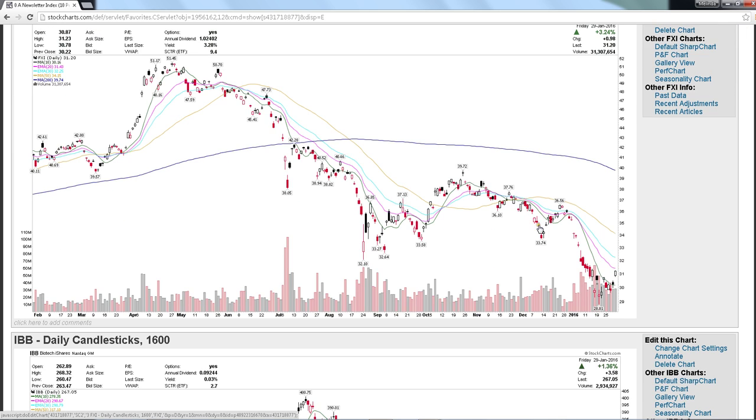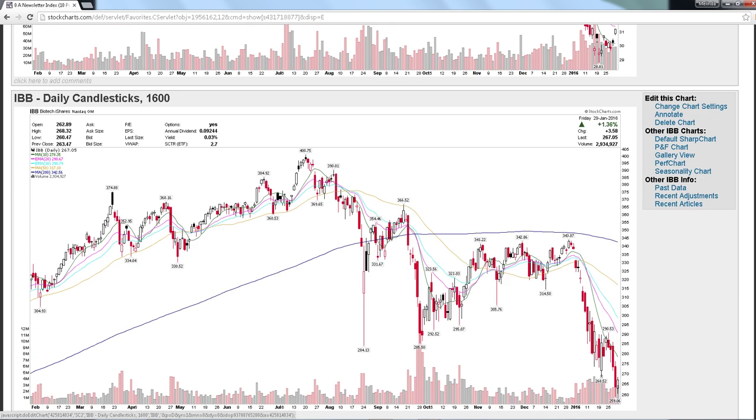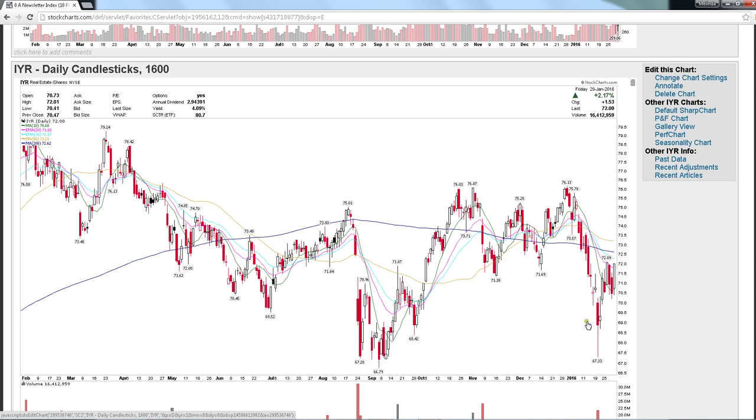FXI, this is a China ADR. FXI is rebounding. So will FXI, this ADR, lead the China market? We don't know yet. Let's watch it. US biotech is still in the downtrend. It rebounded a little bit on Friday, but the trend is not good.